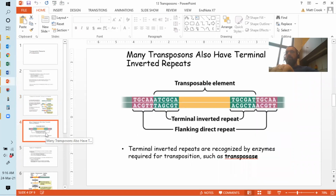Another characteristic of transposons is what are called terminal inverted repeats. Essentially, what transposase does is it recognizes the ends, right? And these are called inverted repeats because if you read this one, ATC GCA, from left to right at the top, and you read it from the bottom right to left at the bottom, it is going to be ATC GCA, right? That's why they're inverted repeats.